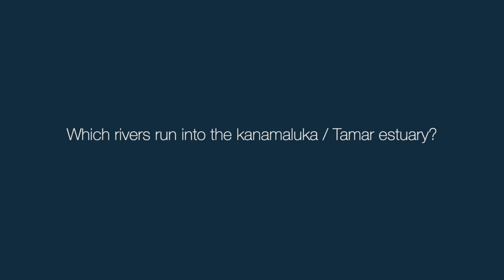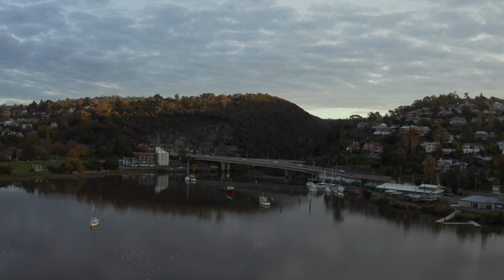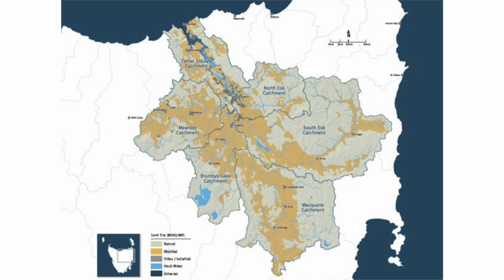The City of Launceston is built at the confluence of two rivers, the South Esk here behind me and the North Esk. The North Esk is the smaller catchment. The South Esk is actually 8.5 times bigger than the North Esk and also incorporates the Macquarie River, the Meander River and the Brumbies Lake catchment.